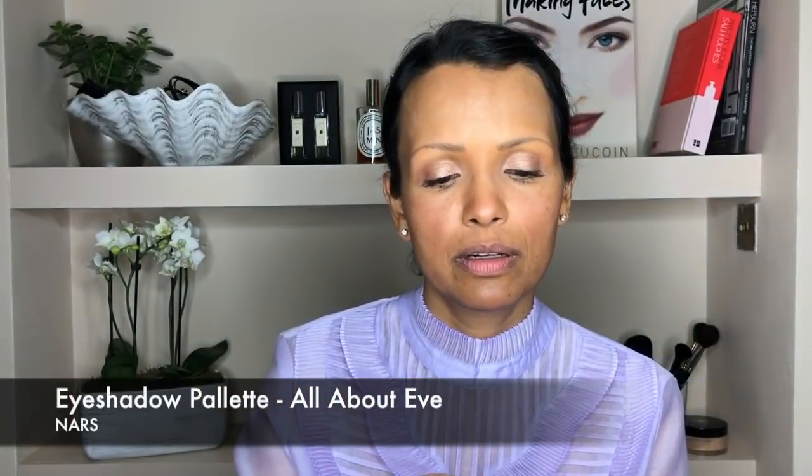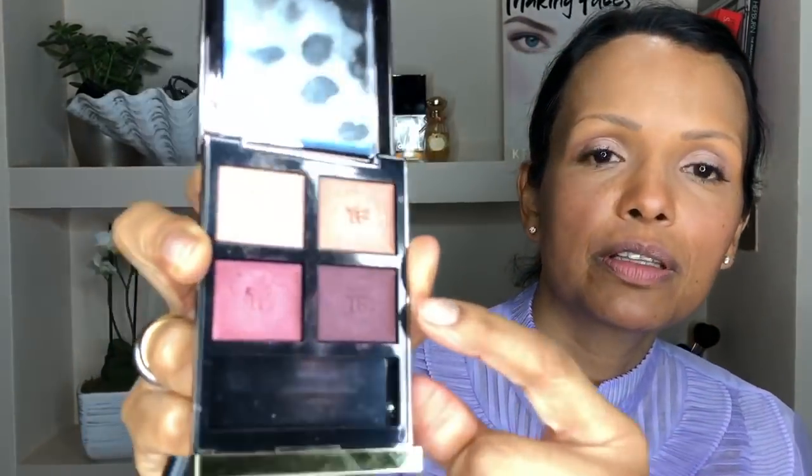Just going to go in with my NARS palette here, which is all about Eve. This is matte. I'm just going to sort of take down some of that shimmer, but keep the brightness there. Okay, I'm just going to do a very, very soft socket now. I'm going to be using this darker shade over here, and I'm going to be using this brush by NARS. Just look straight ahead.